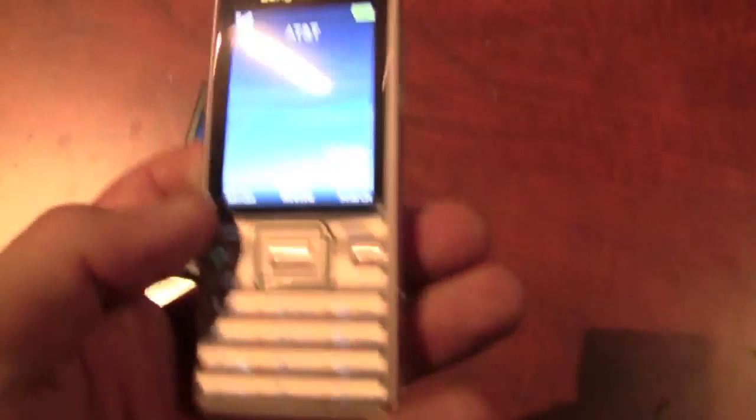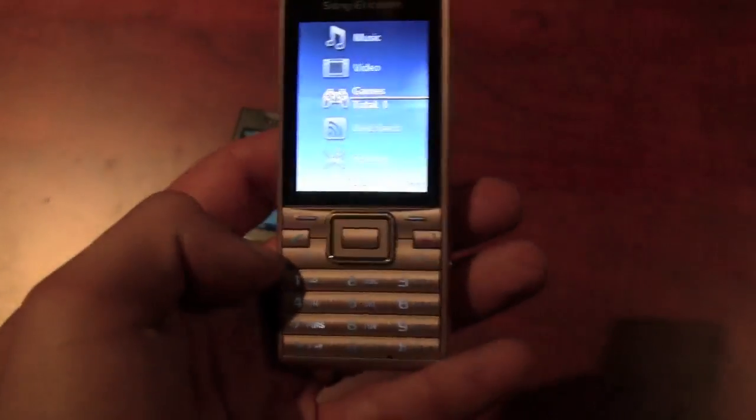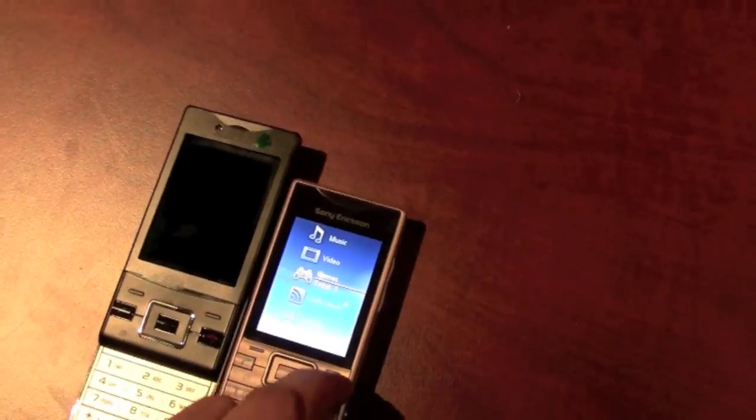And then the Elm, again, a very similar device, 5-megapixel camera as well on the back with a flash, similar feature set, the media player, the Sony Ericsson UI that you're kind of used to, but in a candy bar form factor.